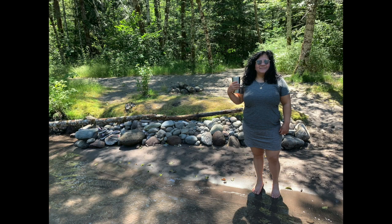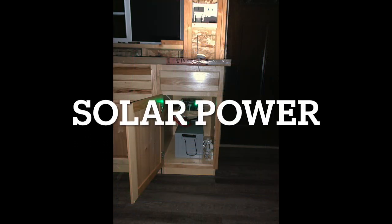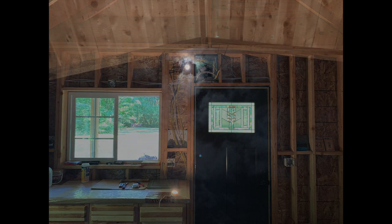That was our Ghetto Edition Yahtzee there. We played that quite a bit. Actually, it turned out really good because we lined it with felt, so we still have it. This was the solar panel, solar-powered operation that we had set up there with the battery and power inverter to a breaker.